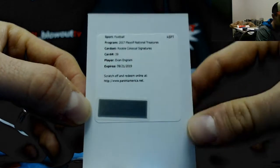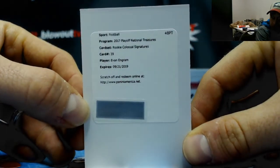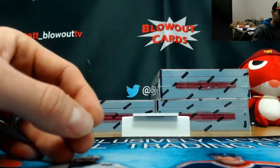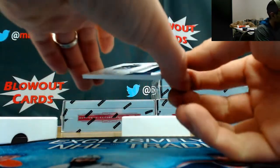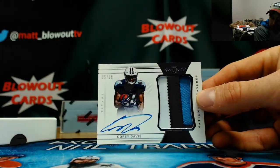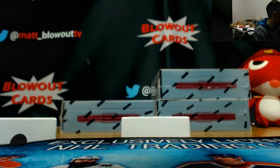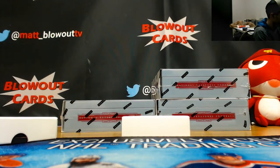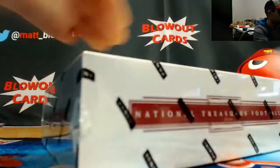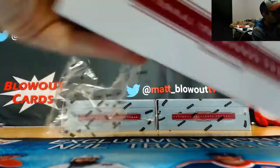All right, redemption, this will be randomized. Rookie Colossal Signatures, Evan Engram. Colossal Signatures, Evan Engram, and rookie patch autograph, numbered 5/99, Corey Davis. Five spot. True RPA. Okay. Number two.